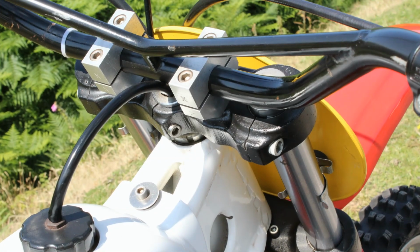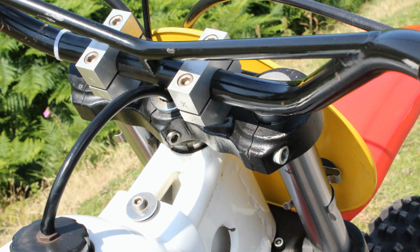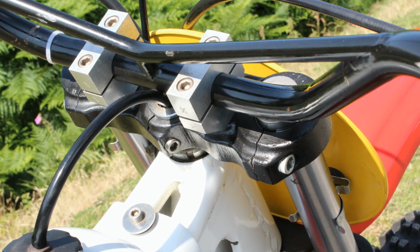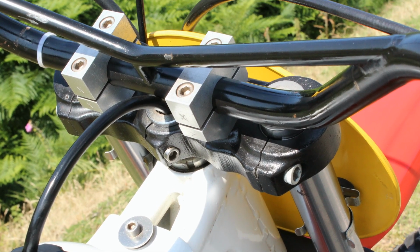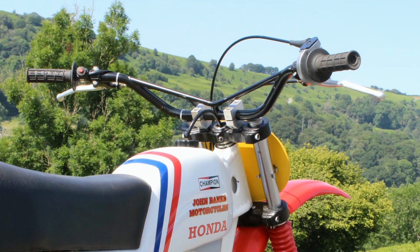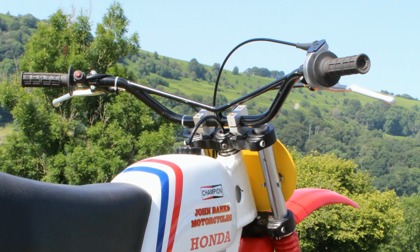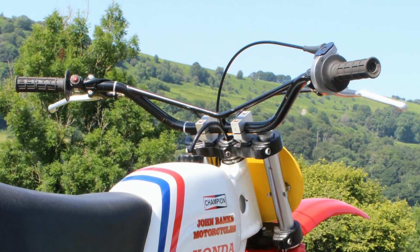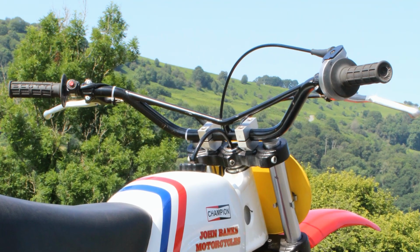Now, keeping up with all the other brand new design features on this Merlyn 500 John Banks Honda, it has its own design of handlebars, and these were more than likely made to John Banks's own specifications, and again these were made of steel with this V-shaped racing bar across the top, and for me personally a much better design than the modern day Renthal type bars that are now such a common fitment on almost all off-roaders in this modern day.